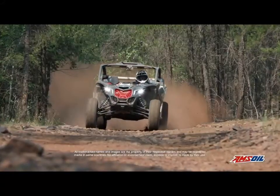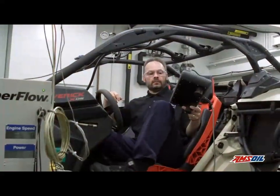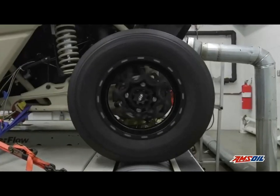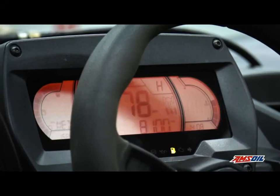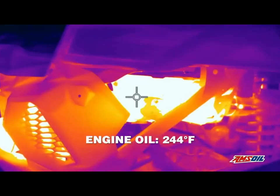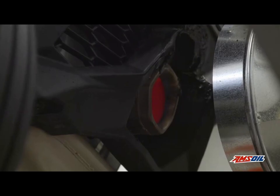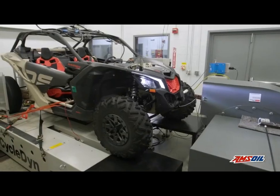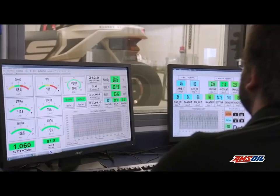To demonstrate, Amsoil simulated extreme riding conditions with a 2021 Can-Am Maverick X3 DS Turbo RR. To increase severity, the test plan included periods of wide-open throttle, with the engine hitting 8,000 RPM, stressing the engine, turbo, and transaxle. Engine oil temperature hit 244 degrees Fahrenheit, far beyond normal conditions. Transaxle temperature rose to 220 degrees. In these conditions, lubricants must resist extreme heat and protect precision parts.